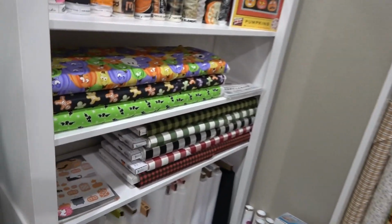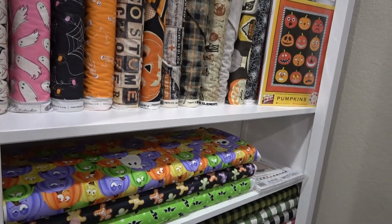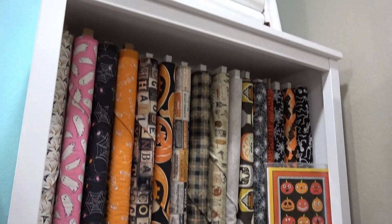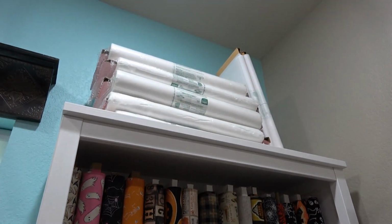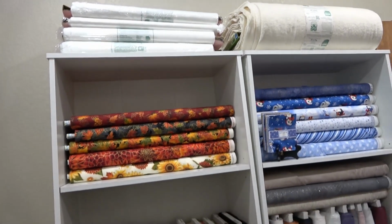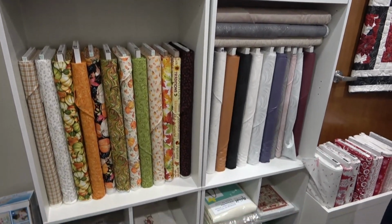Moving in, there's some fun Halloween fabric. This is the glow in the dark. I love it. And then you have lots of Pellon fusibles. Lots of Pellon. We have a t-shirt quilt class that we always sell out really fast. It's one of our hot classes and it's coming up.